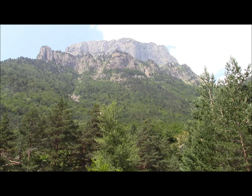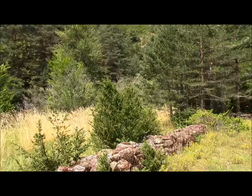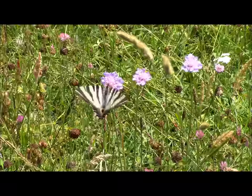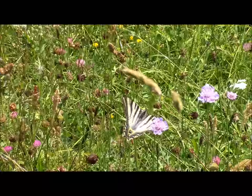Further up the gorge, we pause beside a dry stone wall, which is a known site for the rare ocellated lizard. It can grow to over a foot in length, but only one member of the group catches a fleeting glimpse. Some consolation comes in the adjoining meadow, where a Spanish swallowtail is on the wing.